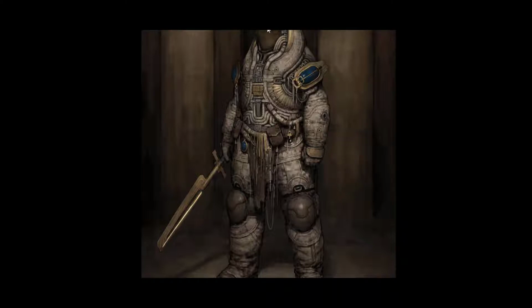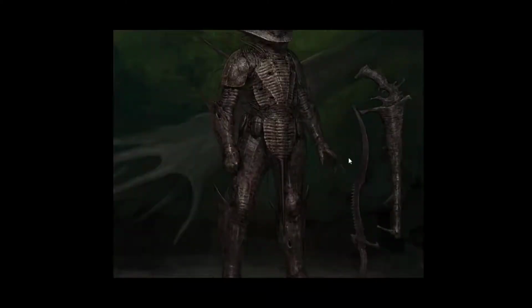And look at the way he does his lighting here, right? Very realistic. Pretty cool, right? And sometimes he'll do sci-fi concepts like this, but I feel like he leans more towards a dark fantasy, based on his portfolio. Kind of like this one.